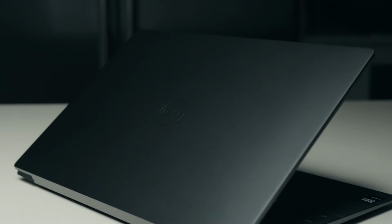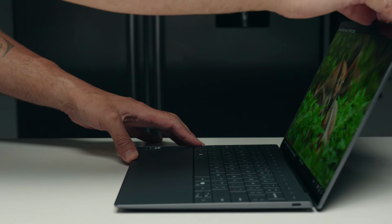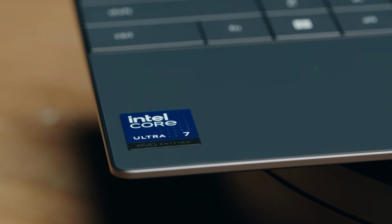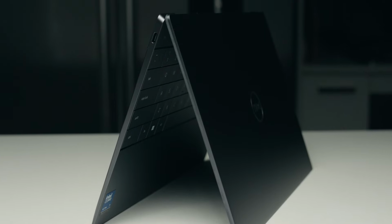Today we're checking out the brand new Dell XPS 13 9350, one of the first in Dell's Copilot Plus PC lineup. Now this is a laptop that's designed for AI-powered productivity with Intel's new Core Ultra 7 processor, a stunning OLED display, and a super sleek design. Now whether you're a student, a professional, or a creative, this laptop has something for everyone, but is it the right laptop for you? Let's have a closer look.